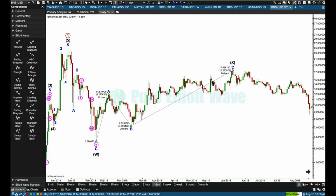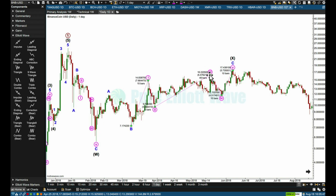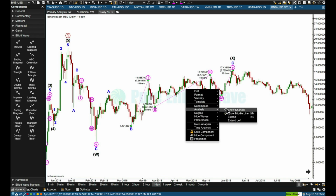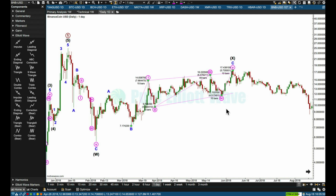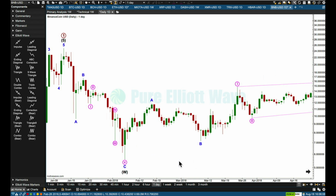Oh, there's another way actually of labelling that. Let's try that again real quick. If we put this here. Okay, so 3 is shorter than 1, 5 is shorter than 3, 4 is shorter than 2. Not by much, but do the trend lines converge? Yeah, they do, and they're adhered to. Okay, yeah, that's good. I'm not sure about minor A though. How's this looking? Oh, I think, what if we had A over here and B is some kind of combination?